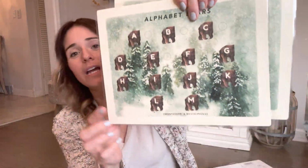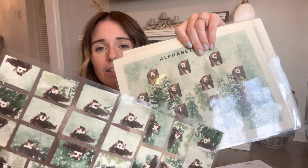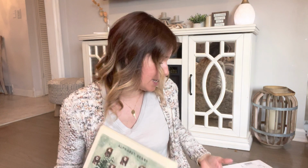The other two pages that I thought were really cool were working with matching up uppercase and lowercase letters. So there's 2 pages for the full alphabet. They have the uppercase already on the sheet, and then the lowercase are on the little pieces that you'll Velcro to put them on. Now you could print these and make them a cutting and pasting activity, but I love making them where they'll last a while, especially if you have other kids younger than the kid that you are prepping this for, because then you can pass it down.